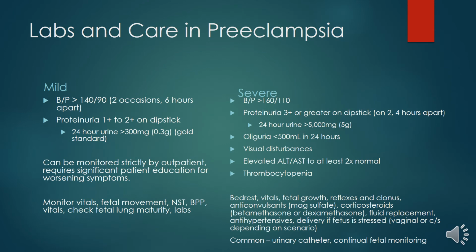Labs and other care during preeclampsia. So how do we differentiate? Mild preeclampsia versus severe preeclampsia are treated just a little bit differently because one has become more significant and much more concerning as far as risk factors for the mother and the infant.